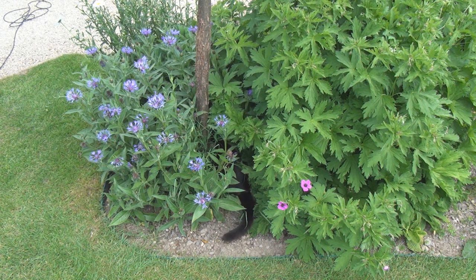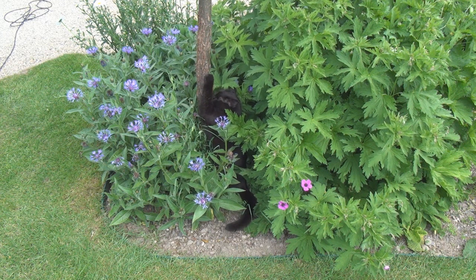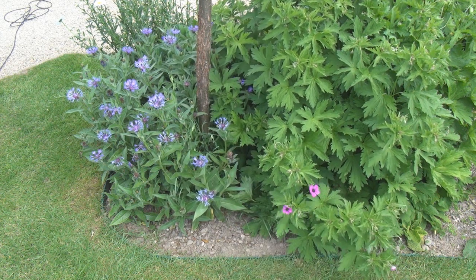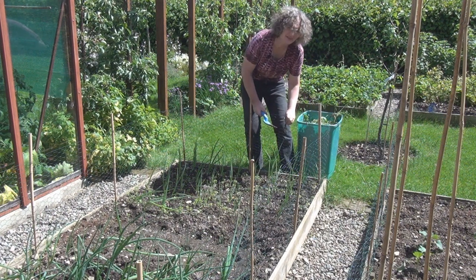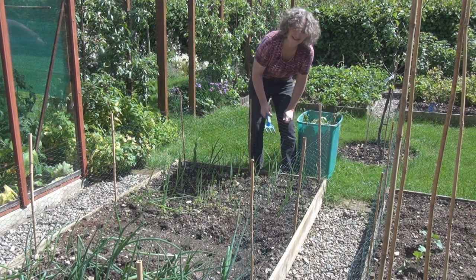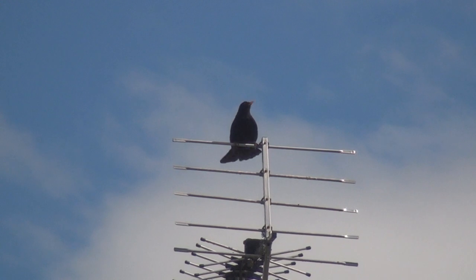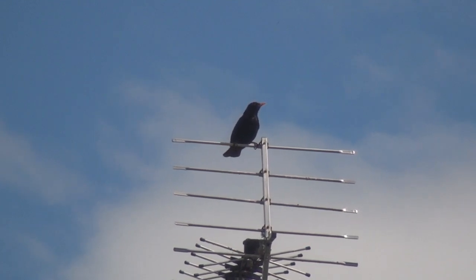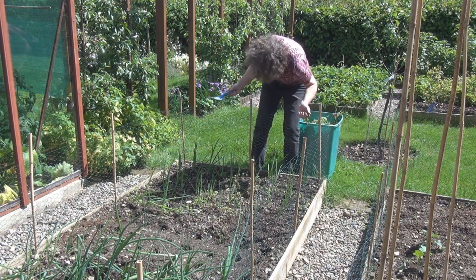And while we're on the subject of things in the garden, look, I found his new secret base. Excuse me? Yes, I should think so too. So here I am doing a spot of weeding, and all I can hear is this noise. And do you know what it is? Look, dude, I don't speak blackbird. I don't know what you're saying, okay?